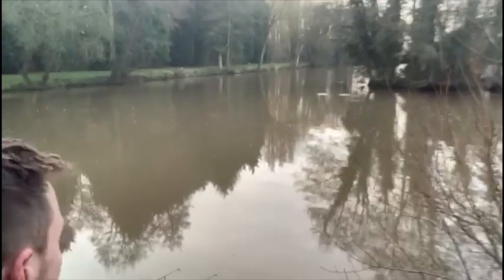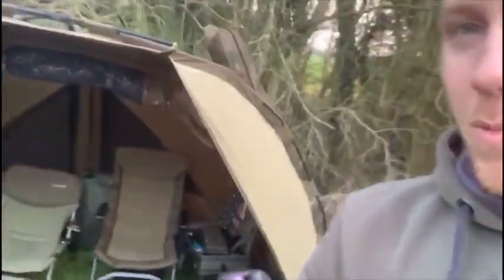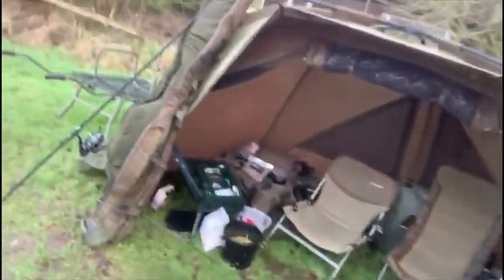That's where Mike is, probably about there, so it's not too close to the island, but it's not miles away. There's a little abode that we've both bunked up in today, just for a day session. Quick pop-up bivvy.